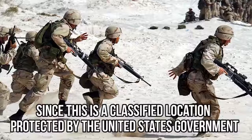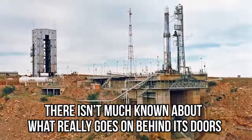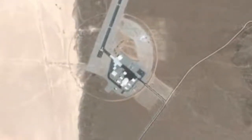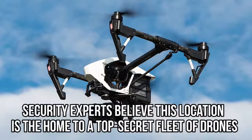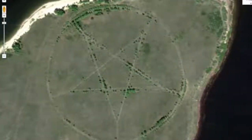Since this is a classified location protected by the United States government, there isn't much known about what really goes on behind its doors. We know that some nuclear testing has taken place, but that's about it. In the image of Google Earth, you can see a cluster of buildings and a really long runway for military planes to take off and land. Security experts believe this location is the home to a top-secret fleet of drones, but we'll probably never know its true purpose.